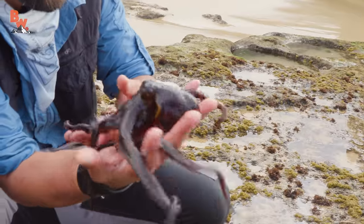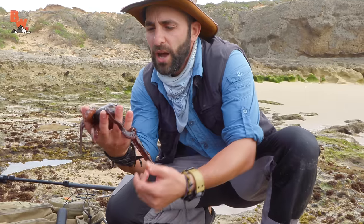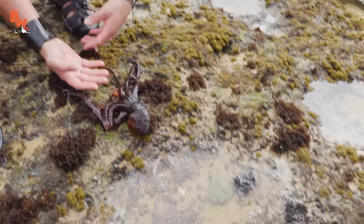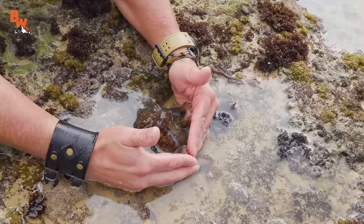Wow, look at it just showing us its valves. Right now I'm trying to keep it as calm as I can. I don't want it to ink. And look how it's turning dark in coloration. But if I do this, check this out. Set it down and sort of try to corral it into this pool. What it wants to feel is like it's protected. Look at that color change.